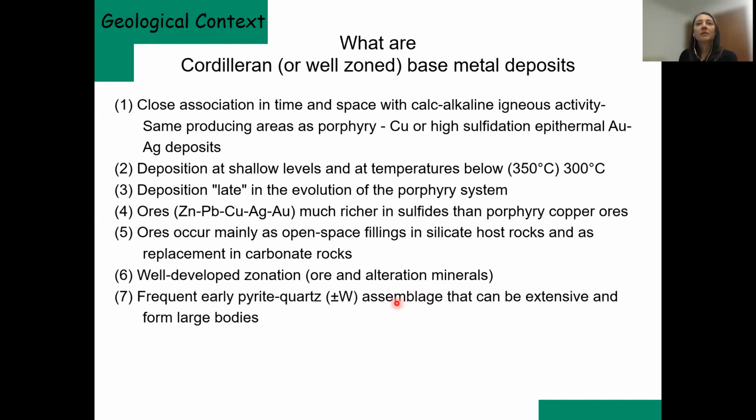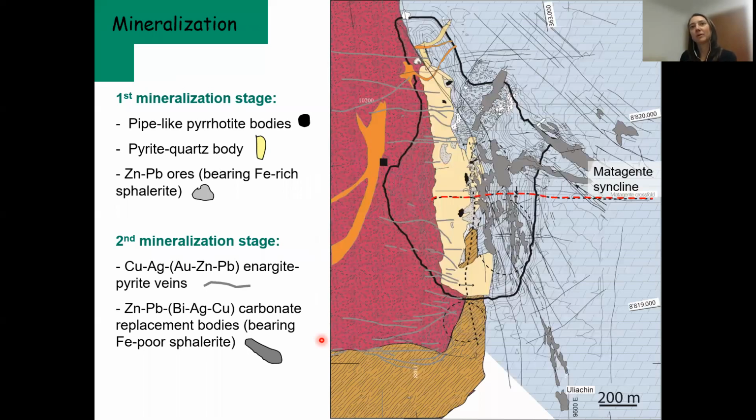And frequently a pyrite-quartz assemblage that can be extensive and form large bodies. So we will see this pyrite-quartz with tungsten assemblage. At the time, we thought it was the first mineralization stage, but as you will see, this has changed in the paragenetic sequence, and it's after these pyrrhotite pipes that I mentioned. And these deposits have high silver and gold ratios. So this is more or less what these deposits are, right?